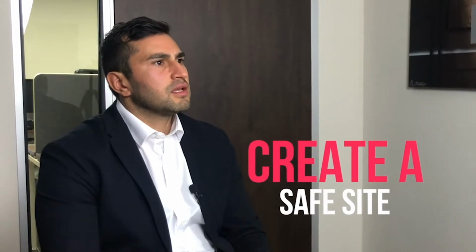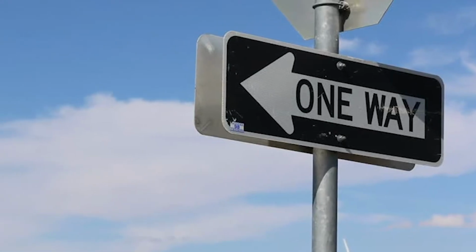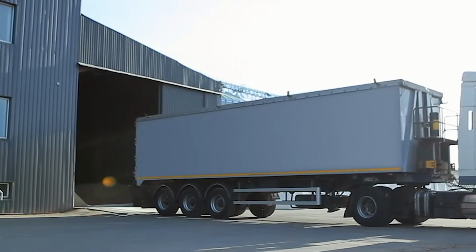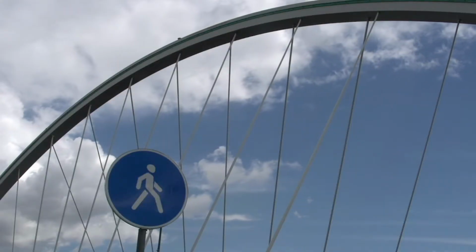Create a safe site. Plan your workplace so that pedestrians are safe from vehicles. Provide a one-way system if you can. Provide separate routes for pedestrians and vehicles where possible. Avoid reversing where possible. Provide appropriate crossing points where pedestrians and traffic meet. Use highway code signs to indicate vehicle routes, speed limits, pedestrian crossings, a traffic light system.